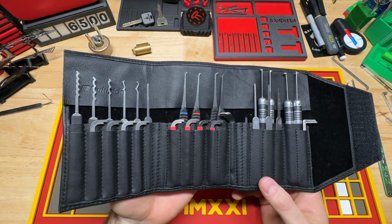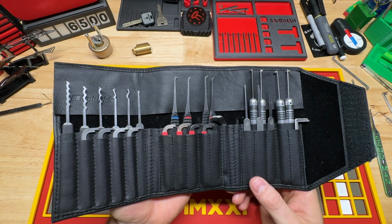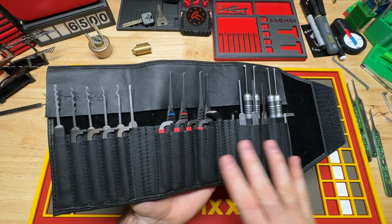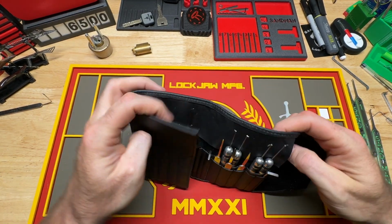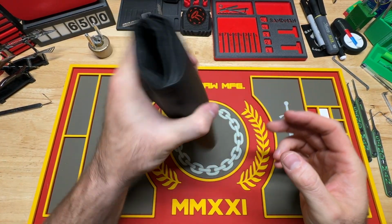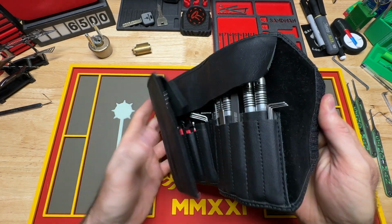It's my favorite pick case of all my cases. I used to carry a Peterson, but all my tools would fall out of that case. And with these, the sewing and the quality control is just so much better. There's better consistency from all the pockets going forward. And man, once you have this flap down like that, it's not going anywhere. Absolutely love it. Nothing's going to fall out of this guy. You can't even see any of the tools right there.